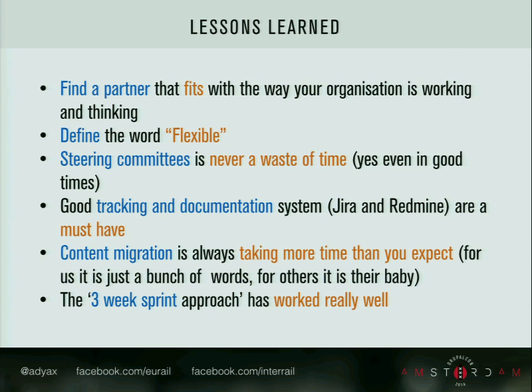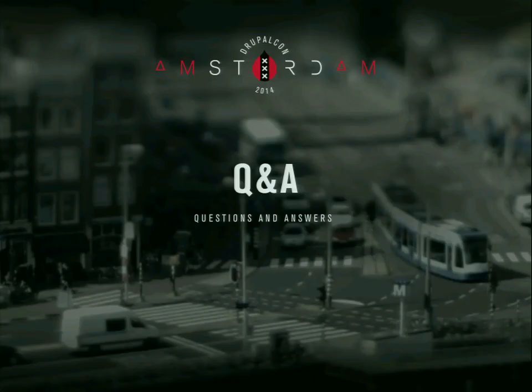So it took a while. As mentioned by Alexei, we did the 3-week sprints, and for us on the other side it was also very handy, because we could write the functional specification and do the acceptance testing. We could start with the content migration while the little parts were already finished. So we created our own 3-week sprint. That's about it.